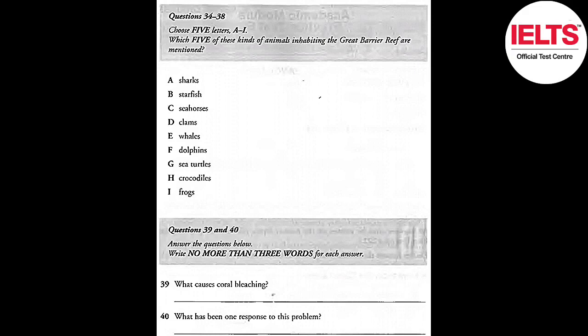That is the end of Section 4. You now have half a minute to check your answers. You will now have 10 minutes to transfer your answers to the listening answer sheet.